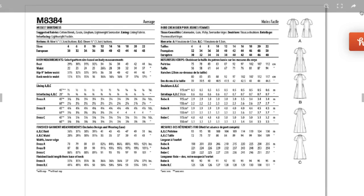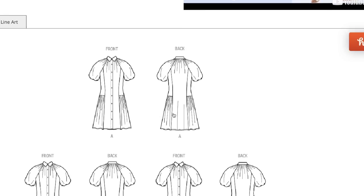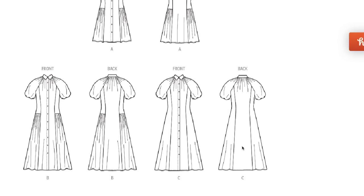Okay, so let's look at the line drawings, which are down here. If we look at the back of this one, this is acting like a fisheye dart. So it is pulling in at the waist, as is the side seam. So when you go to fit this and drape this, if you have a bubble butt, if your butt sticks out away from your body more so than wideness, you can have a large hip circumference, but the way that it is distributed can be side to side or front to back, or both.